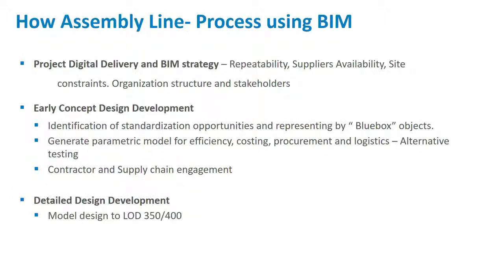Then we get into detailed design development, where once we have decided in the concept design which boxes and areas we want to standardize, we get into detailed design. And while we are designing, we have to engage with all the stakeholders. We need to understand what the suppliers can manufacture.